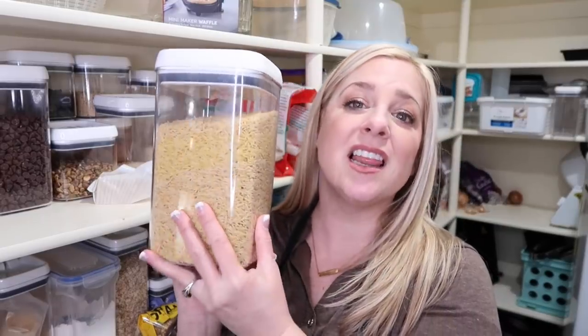Orzo. I love Orzo. I have boxes of this in my food storage room. We go through a lot of this. I like to make my rice pilaf with this. Also, we love it in our soups, especially our chicken noodle soup. I'm not a big noodle person in my chicken noodle, and so having the little Orzo is perfect. So I always have this on hand.